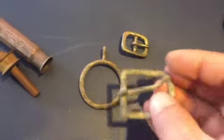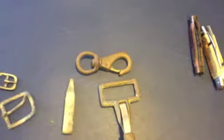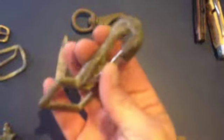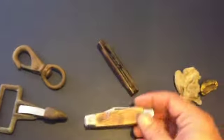Old buckles. This is like a lead hammer. I'm pretty sure it's made of lead. But I found this, it's like, I don't know, a tie-down strap of some kind. Found that at the fairgrounds. And then this spring clip, probably off a horse lead or something. Pretty cool.